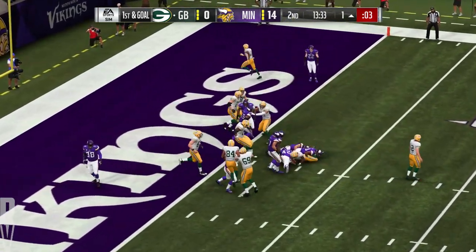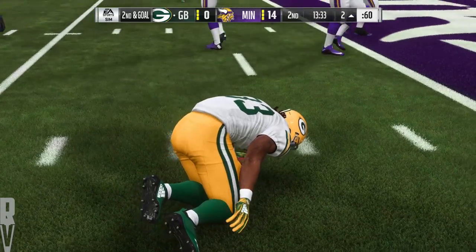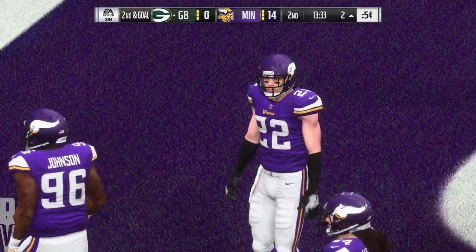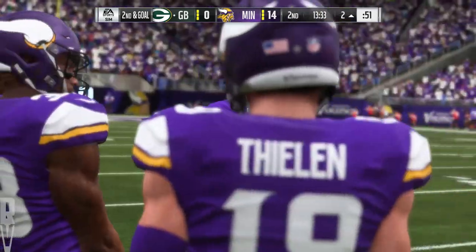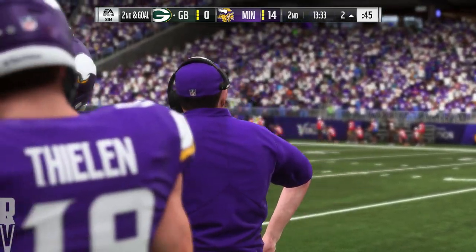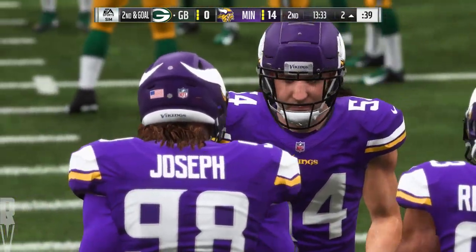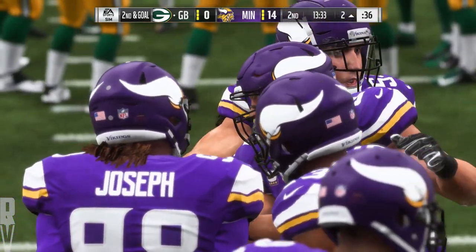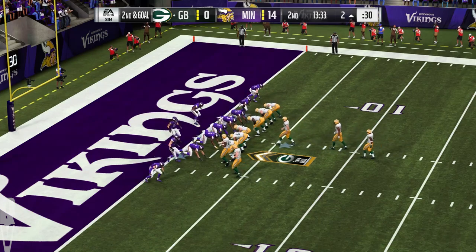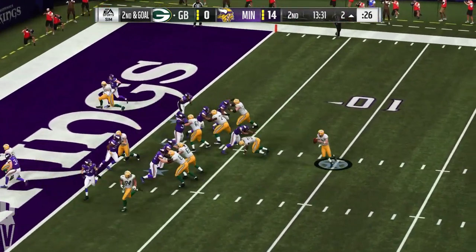They'll try and run it in with Jones. And he'll actually lose a little bit of yardage here. Back to the two. Now it looks like we'll get a timeout, and we will. We've got an injured Packer on the field. While the training staff takes a peek, we'll take a break. At the two now, here's second and goal. Now they'll throw with Rodgers.